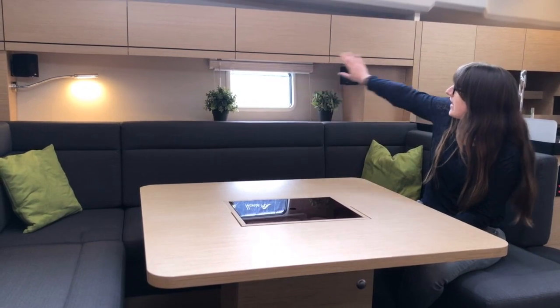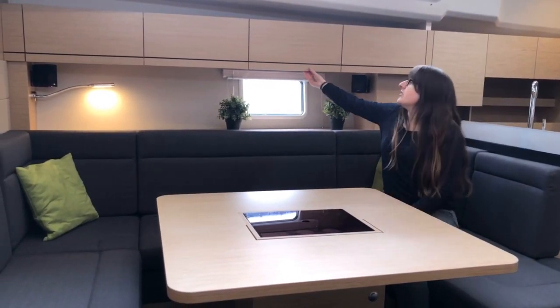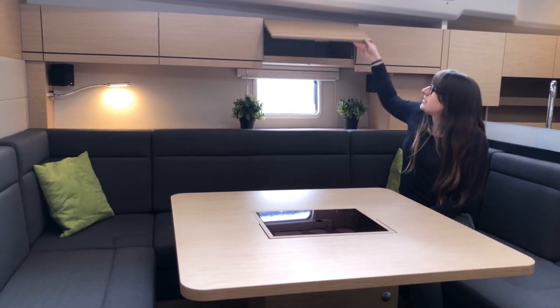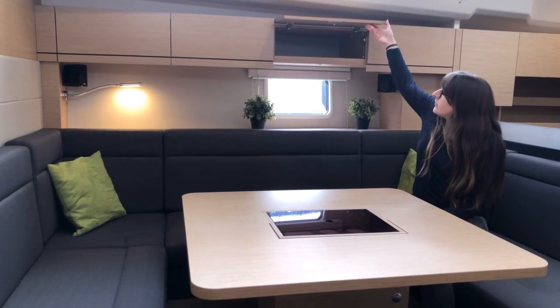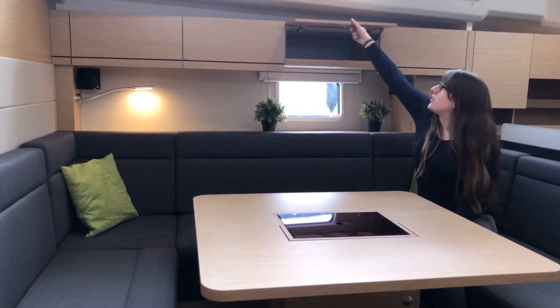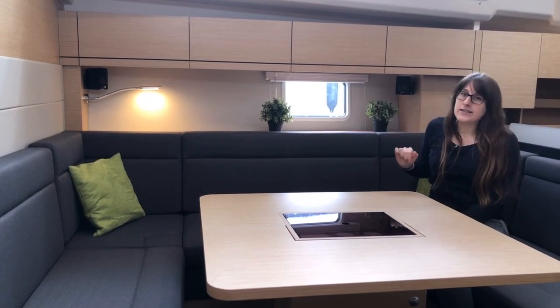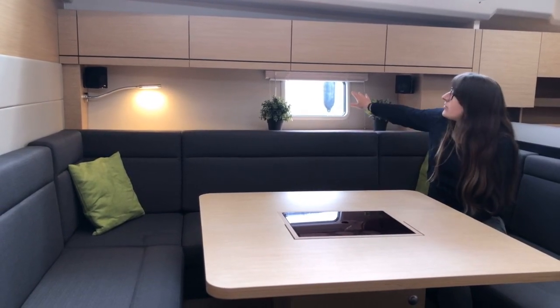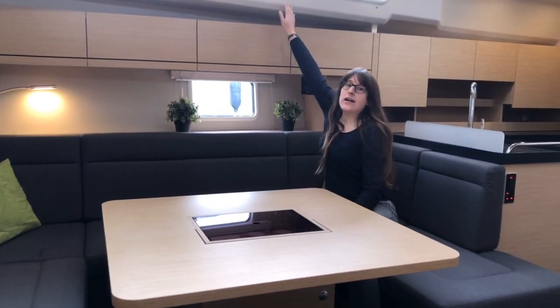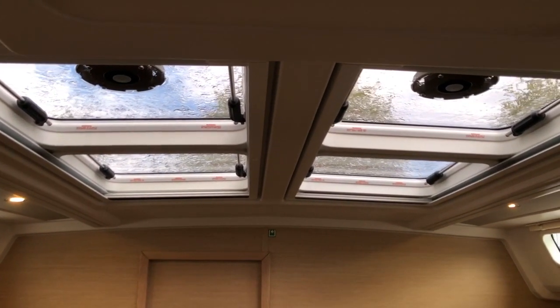What you can see behind me, also in the light wood that we have here, is a lot of storage space. So everything we need in our saloon area we can put up here, and all the storage will stay open as well, so nothing is falling down when I'm having my hand inside it. There's a little window there. We have windows up here as well, and of course the skylights of the saloon, so there's a lot of places for natural light to come in, so that makes the whole saloon very, very bright.